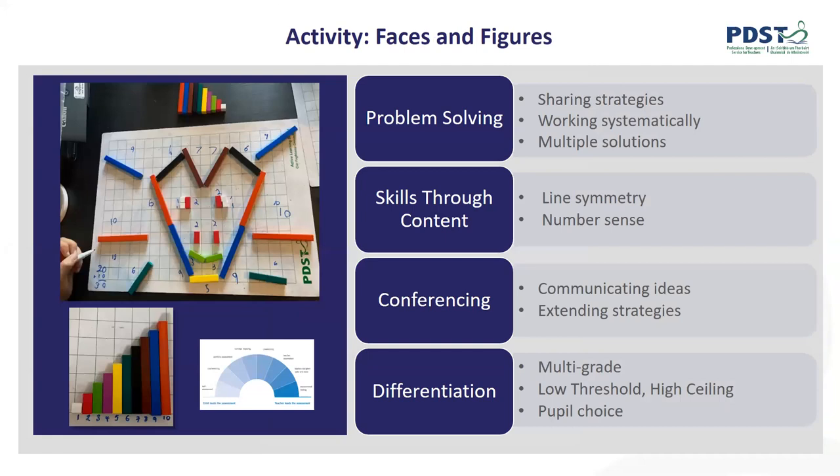So let's take this simple idea a step further and look at how we can also weave in problem solving and number sense tasks. Faces and figures is a low threshold, high ceiling problem solving task, building on the previous symmetrical faces activity. By low threshold, we mean all pupils can engage and have a go, while high ceiling means the task can be easily extended to challenge pupils to dig deeper.